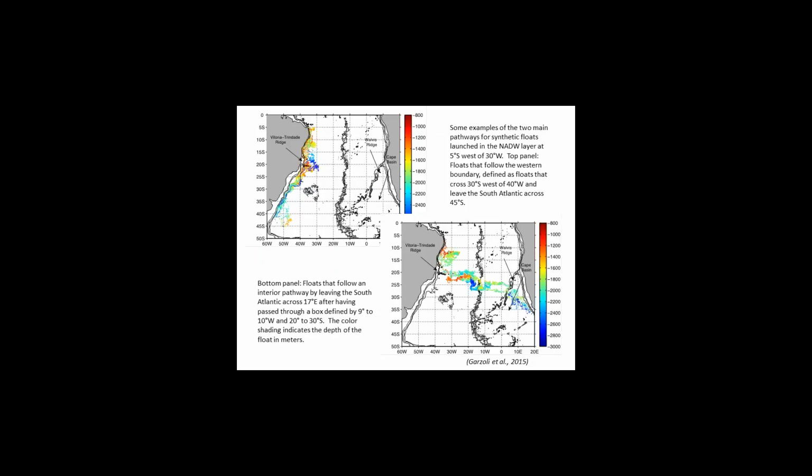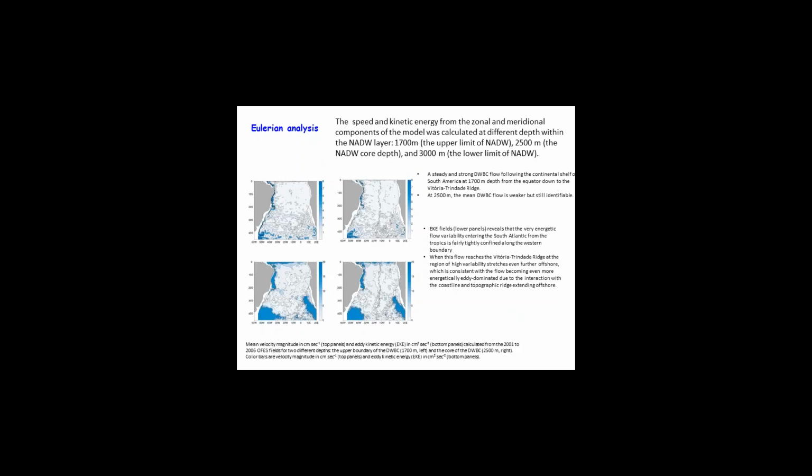So we asked him for the product, he gave it to us, and we collaborated and looked at it in a different way. We traced the flows, backward and forward, from the model. For example, we asked where these flows come from, and we traced them back. We find two main pathways. This is just an example, because if we plot all the flows, it's a mess. A few of them come along the coast, making a jump at the Victoria-Trindade Ridge because of the coastline, and the other one crosses the Atlantic. This is the Lagrangian experiment we did.